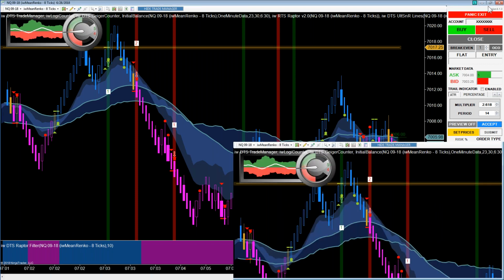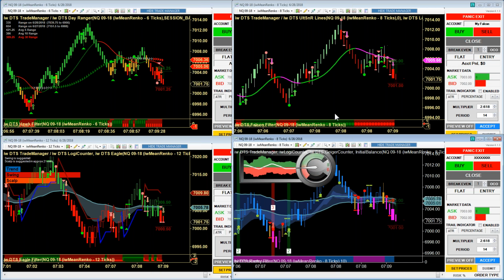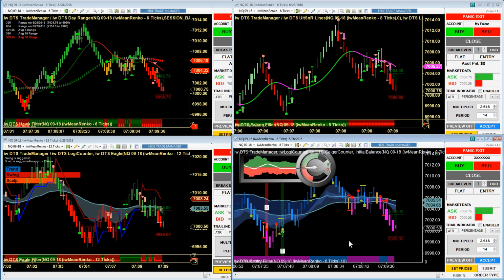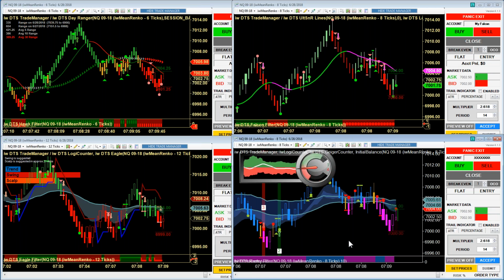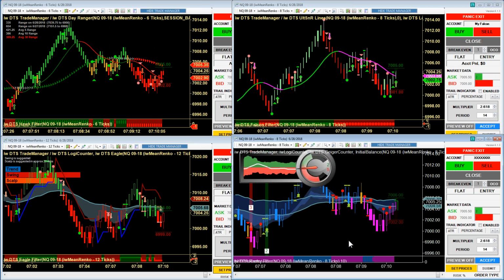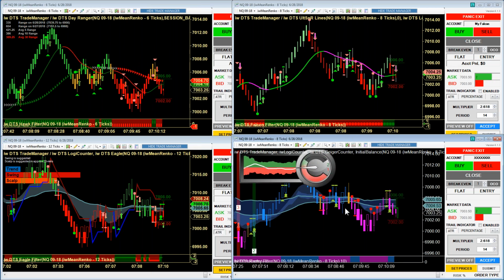Let's see if we're getting anything else here. No, the Hawk dead neutral. The Eagle now fairly neutral as well. And the Falcon's quite conflicted also. And this whole back and forth twist continues.